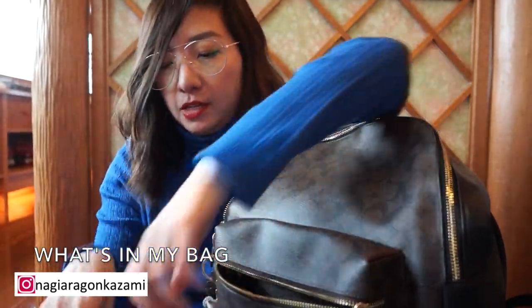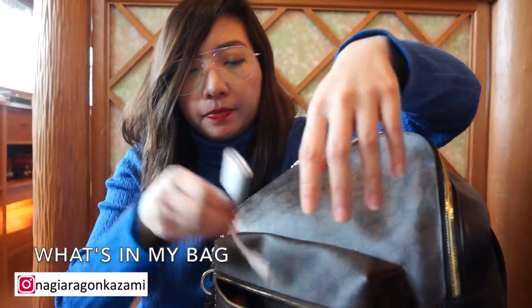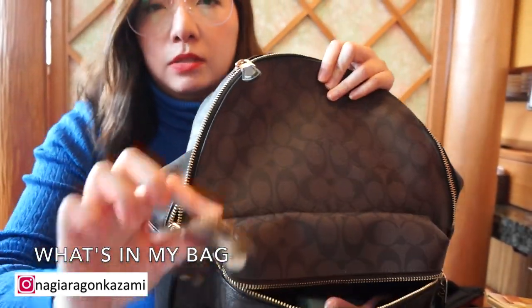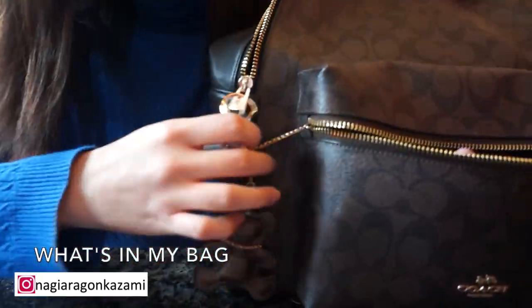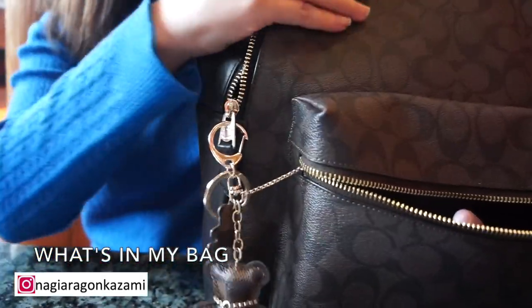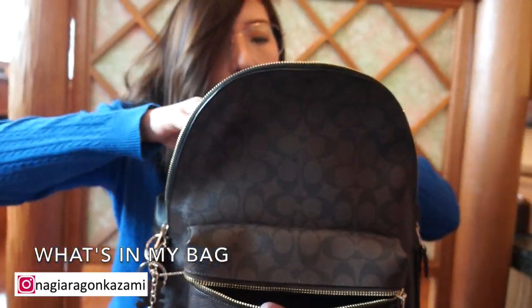Yan, balik ko lang yung mga stuff. And then. Yan, cute din to. I got this from Amazon for like 2,000 yen lang. Parang nagmamatch kasi yung print niya dito. So sa mga LV bag, cute. Anyways. What's in my bag?